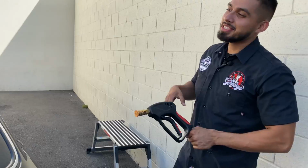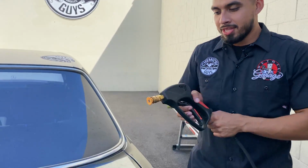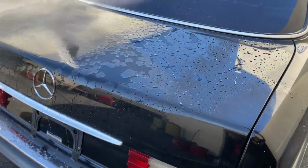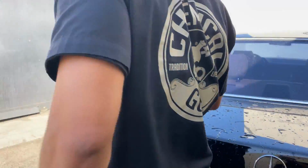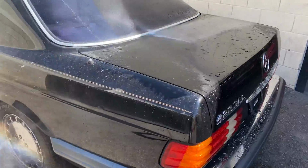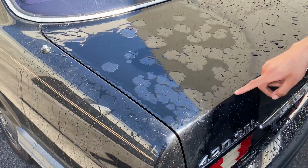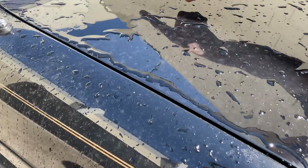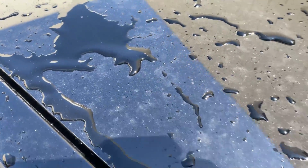So we start off by rinsing the vehicle just to knock off any loose grime or debris. If you guys want to see a better look, you can still see the spots right here in the sun. So if I rinse it off, you can still see them. All of that is just filth sitting on the car, and that unfortunately cannot come off with just a rinse down.